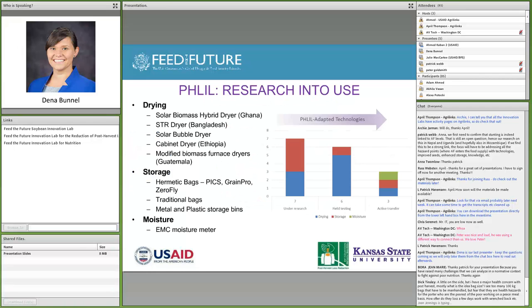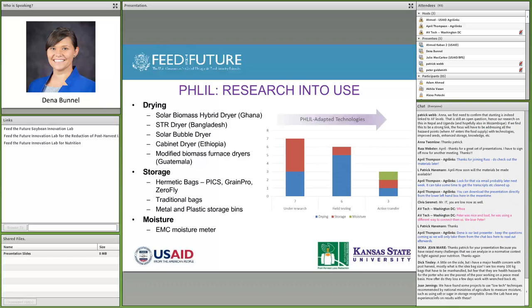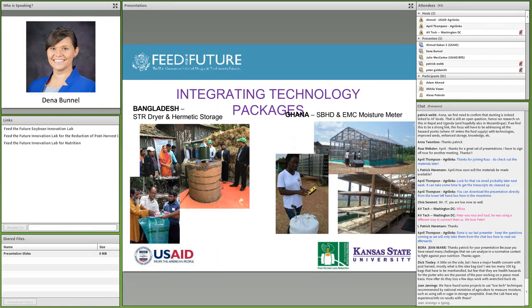Some of the different technologies that we've tested, as I mentioned before, have been on drying, storage, and moisture. This has included the solar biomass hybrid dryer, which was a technology designed chiefly by an engineer in Ghana at the KNUST University in Ghana. And so that's a new technology that we've developed, whereas the STR dryer is a technology we have in Bangladesh that we've modified from a dryer that was being used in Vietnam, and our team at the Bangladesh Agricultural University played a huge role in modifying that dryer to conditions appropriate for our communities in Bangladesh.